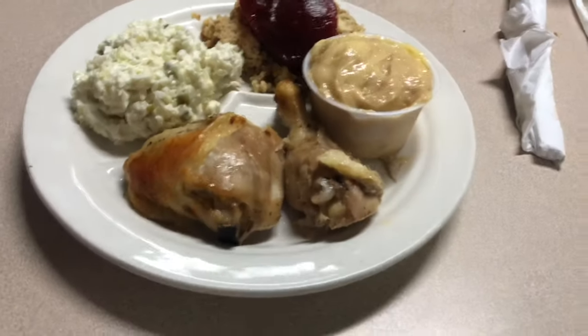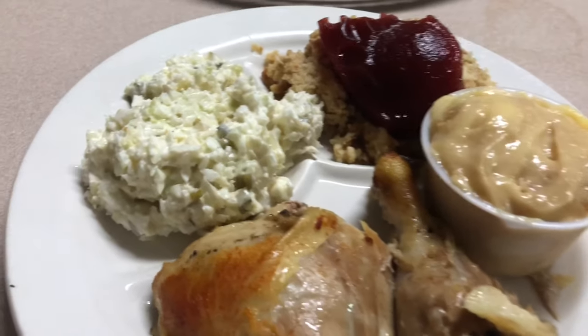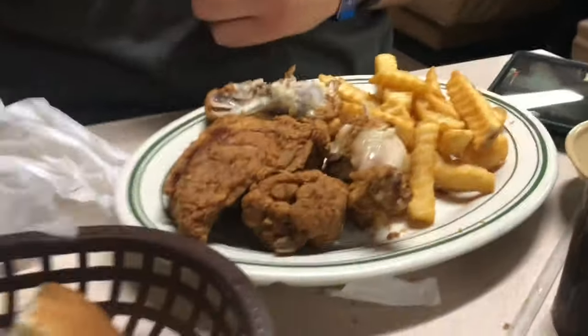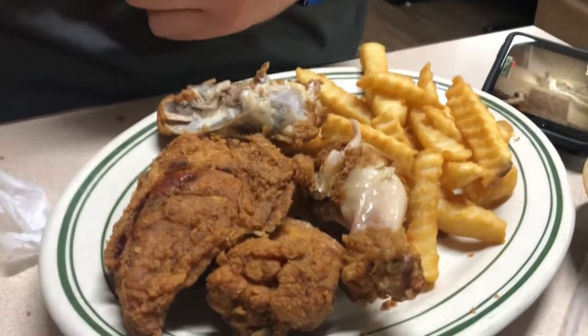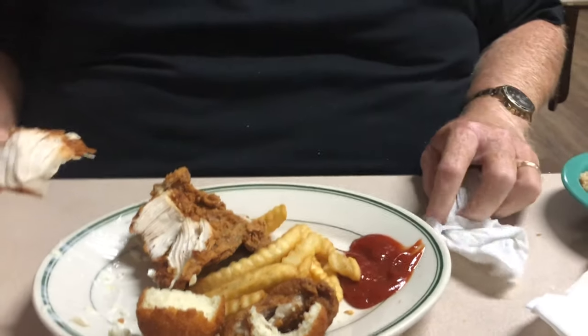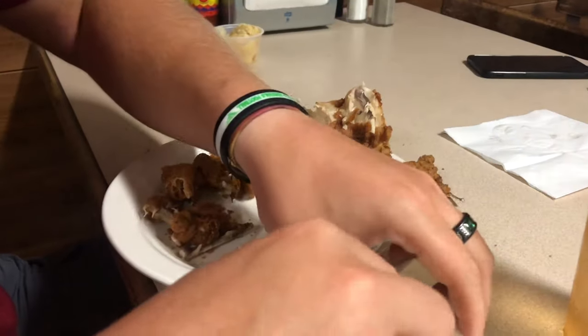And so I got baked chicken and dressing, banana pudding, and what's that? Coleslaw. And coleslaw. Yeah. And he got 3/4 chicken with French fries. No, he got a half chicken. He got a half chicken. What'd you get? I got a fourth chicken, just breast and wing. Probably the best fried chicken in Alabama. All right, what you got? A fourth chicken. A fourth of chicken. Breast wing or leg and thigh, whichever.